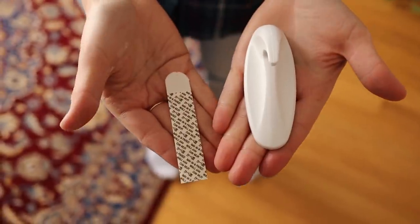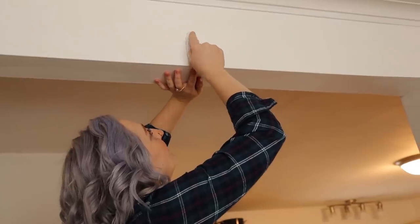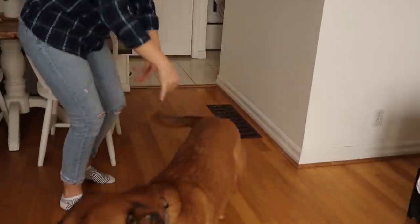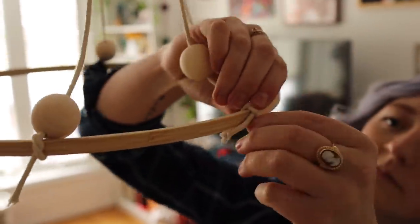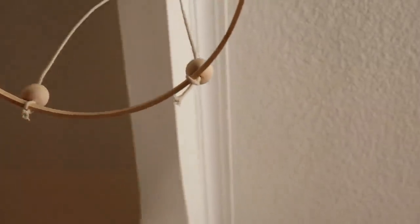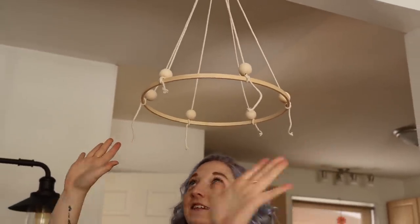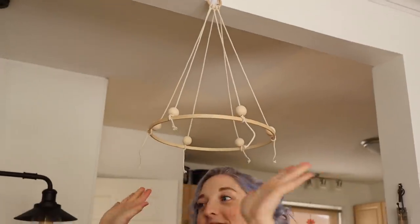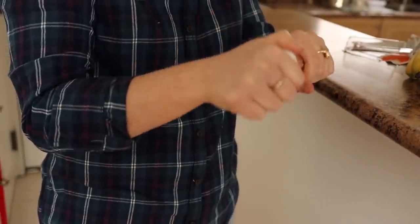To make sure that the embroidery hoop is level, I find it's easier to do it while it's hanging in the air. I think it's good. Just leave it. It's good. Just to make sure that those knots were good and tight, I'm taking super glue and I super glue those knots.